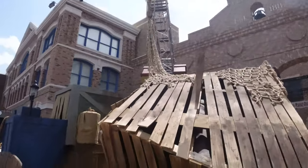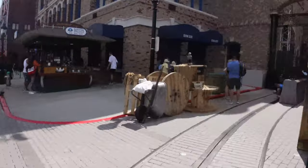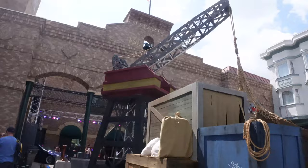So I really, really like this. It's really bright right now, so it's the middle of the day. But lots more details here, there, and everywhere when it comes to the scare zone. And I think that's great. I think it's absolutely fantastic. The scare zone has really come along to being something that I am extremely excited for.